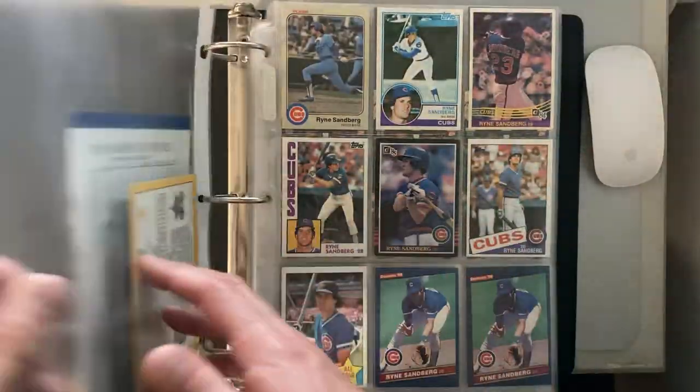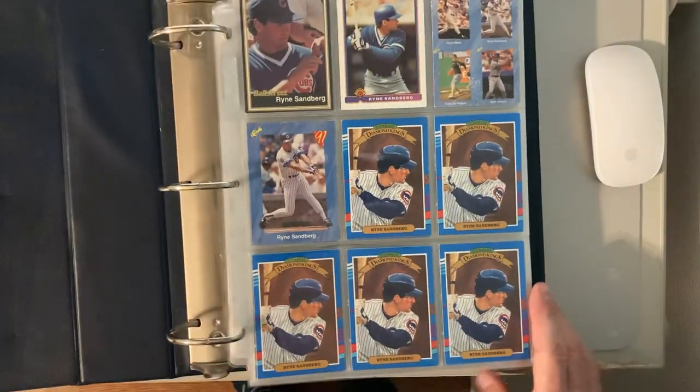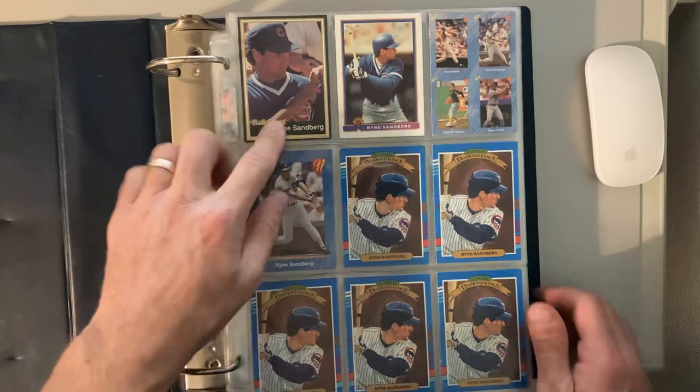All right, so going back here, put that away. And I'll bring out my second binder of Ryne Sandberg cards. You can see we start with 1991. This is Ball Street. I have no idea where these came from.